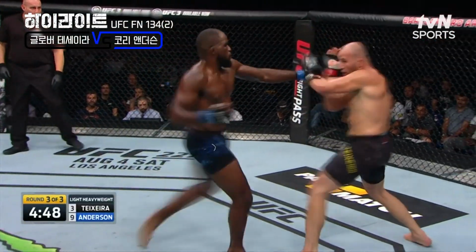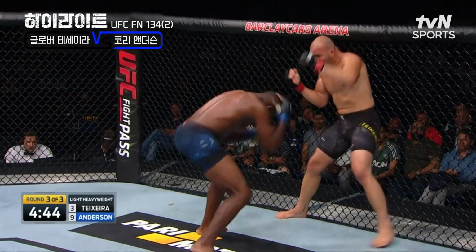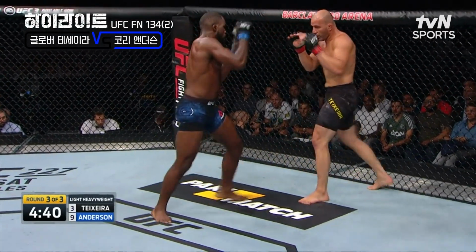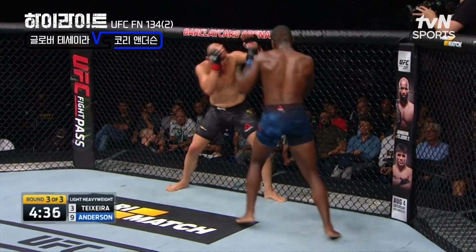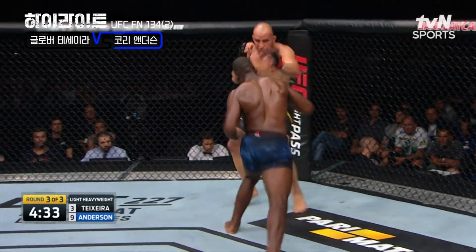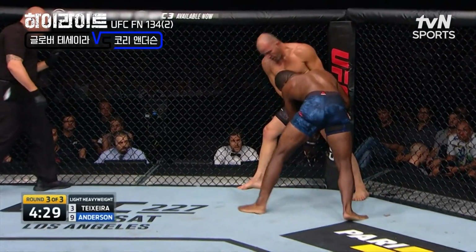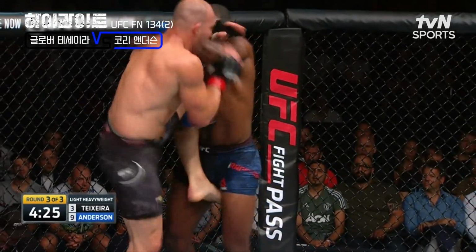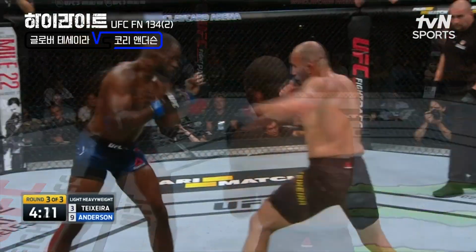Top 10 205 clash as Anderson looks as fresh as he did in the first round, comes forward. But always dangerous is Glover Teixeira. Nice right hand over the top, short left hook to follow. Starting to pick his shots a bit more now. Nice angles and target zones by Anderson. Once again works into close ranges and looks for those wrestling clinches.